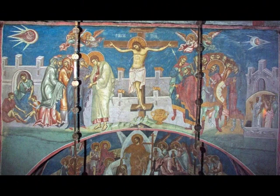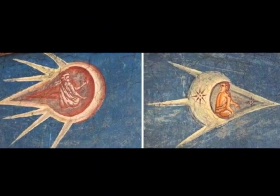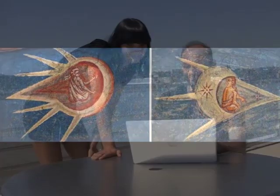And lastly, I'm going to show you something really outrageous. Another crucifixion. This painting is in a monastery in Kosovo, dating from the 1350s. There are two flying machines in the sky, the one on the left chasing the one on the right, each with a pilot inside. Let's look at them closer. Oh my God. The one on the right is even looking back at the one after him.